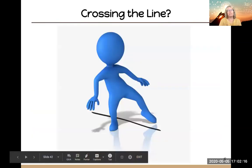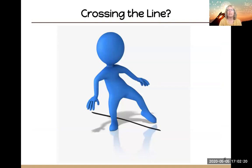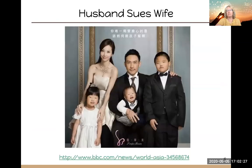So what I'm wondering is, is there a point where this creativity crosses a line? Like, how do you know where the line is? And I like to say it's all fun and games until something bad happens. So you may remember this scenario. The headlines that went around had something to do with a husband suing his wife because she must have had plastic surgery before they were married, because all the kids were ugly. And so he sued the wife because the kids were ugly.